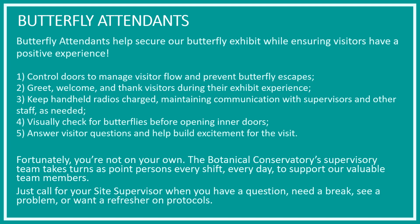Some of the responsibilities of our butterfly attendants include the control of doors to manage visitor flow and to prevent butterfly escapes, greeting, welcoming, and thanking visitors during their exhibit experience, keeping handheld radios charged, allowing them to maintain communication with supervisors and other staff as needed, visually checking for butterflies before opening the inner doors to ensure that no butterflies will enter the vestibules, and then of course answering visitor questions and helping build excitement for the visit.